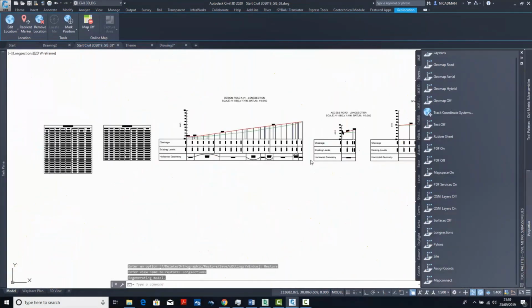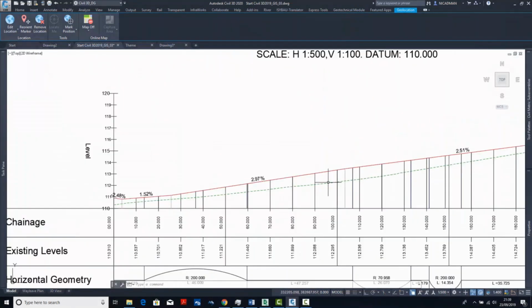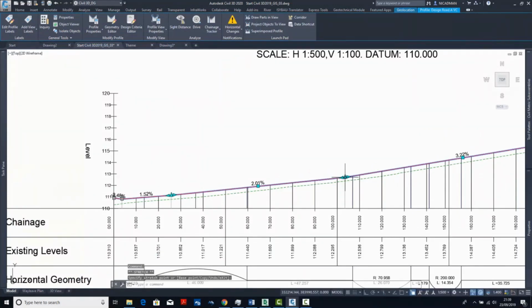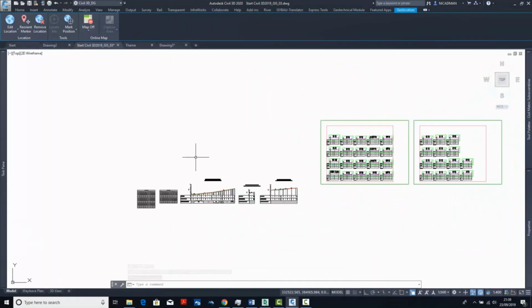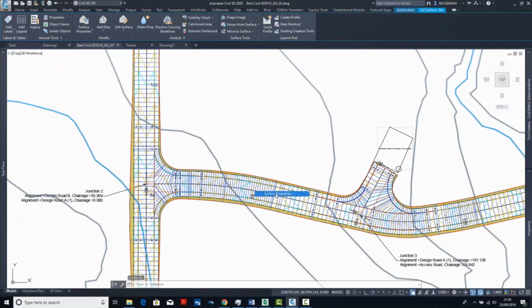So to give an example of this, if I look at my long sections, you can see the volume of cut or fill. If I slightly tweak my road design in the long section, it updates the 3D model in the background and it updates the cut and fill. So we've got that connection where a change in one view is represented by a change in all the views.